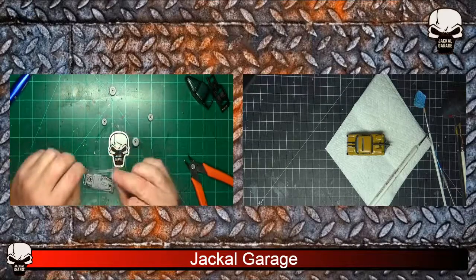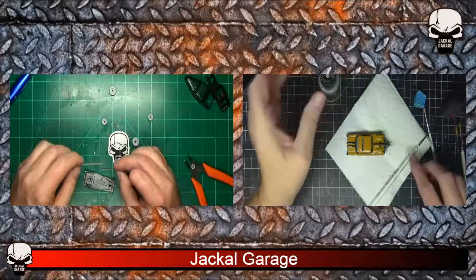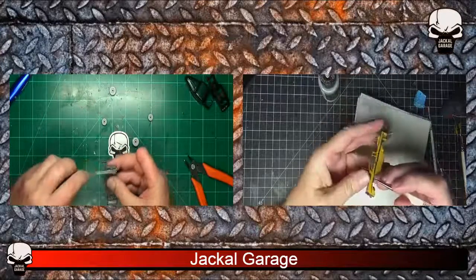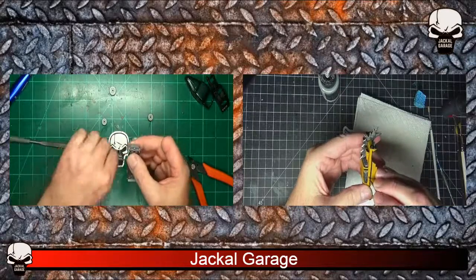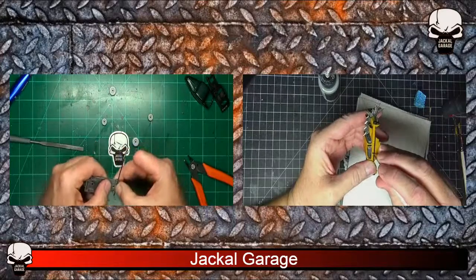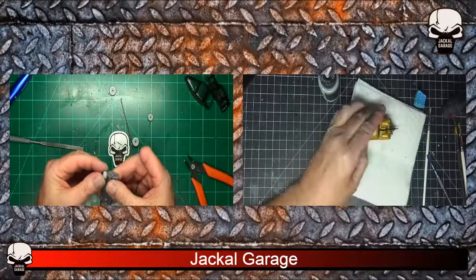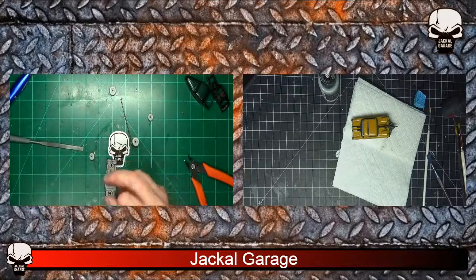Again, one of the reasons why I like these cheap files from Harbor Freight is it's about the right thickness for most of the axle material that I use. Right. So I just file out the slot, and now I've got the perfect spot for my axle. Again, I don't think you necessarily have to. Like, I could probably just glue these straight to the plastic, but I'm an axle kind of guy.